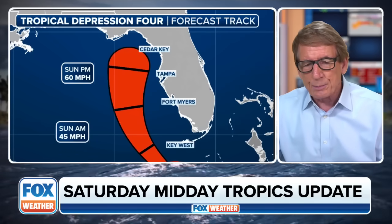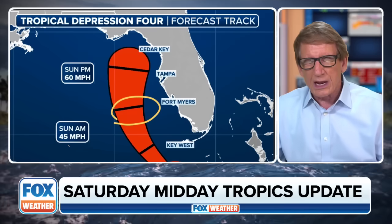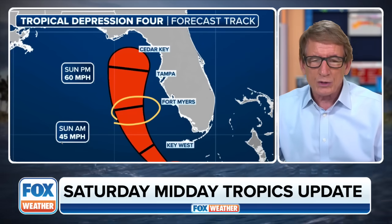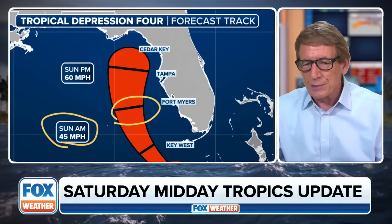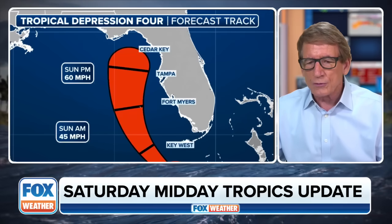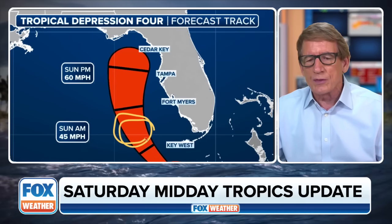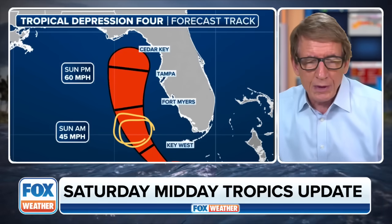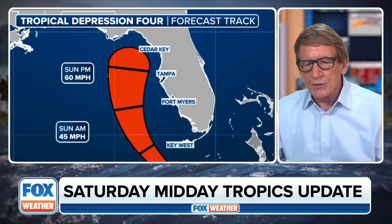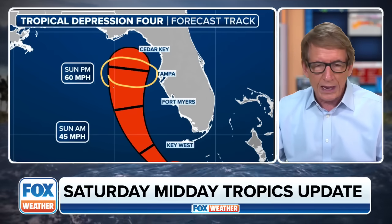Okay, so now let's take a look at that timing, and what you see is that we're anticipating this to be Tropical Storm Debby by the morning hours. When it says the morning hours here, we're talking about like 8 a.m. nominally, offshore tomorrow, offshore of Fort Myers. So it would form as a tropical storm on this schedule sometime before that, maybe in the overnight hours tomorrow. Then moving north, and the forecast is for a 60-mile-an-hour tropical storm offshore of Tampa Bay.